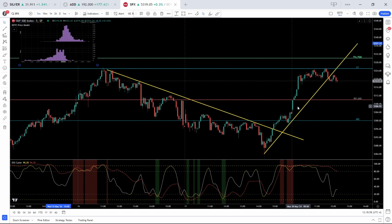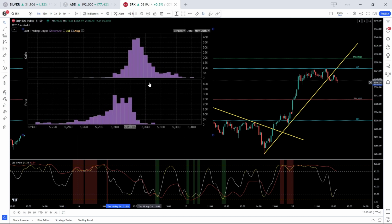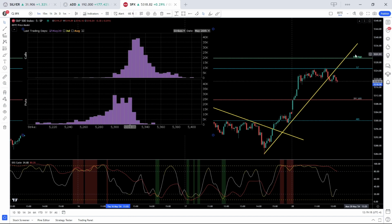In terms of levels, well, we have that all-time high, 53.25. It is also the max call, so the strike with the highest 0DTE call volume, followed by 53.30. So a bit of a zone here. Now that 53.30 is also the implied high today, making this quite the resistance zone, and clearly the market is struggling with it at the moment. So again, that is 53.25 to 53.30.